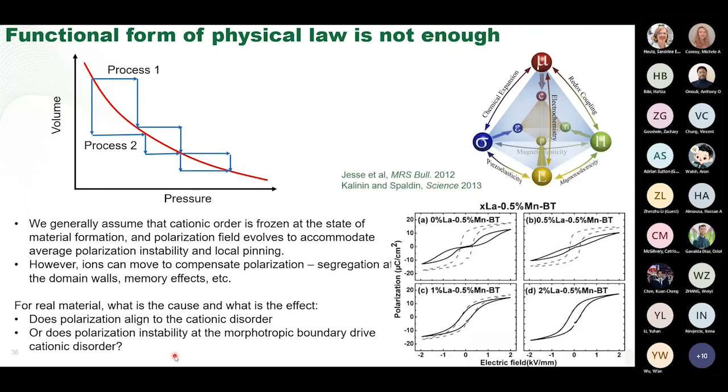That brings me to the point that ultimately the functional form of physical law may not be enough. If we operate in thermodynamic equilibrium, we have an ideal gas law, and we know that there is a relationship between the volume and pressure, but we cannot separate what is the cause and what is the effect, they're just linked. But if we look at this process, we can say that the pressure change is the cause and volume change is the effect. For this process, the volume change is the cause and the pressure change is the effect. So it turns out that in sufficiently complex materials, we also can come up with alternative hypotheses about what is the cause and what is the effect.